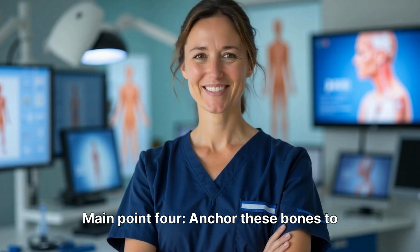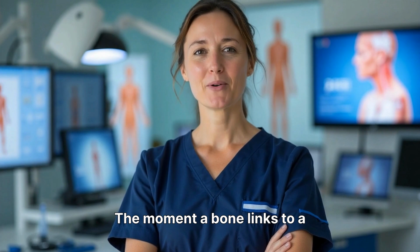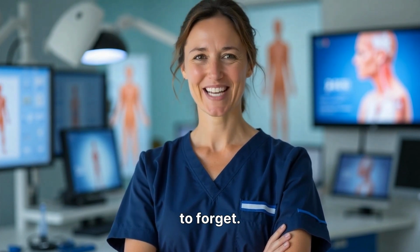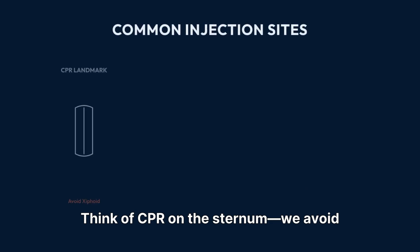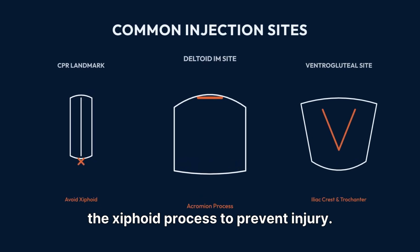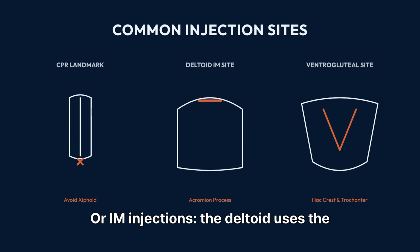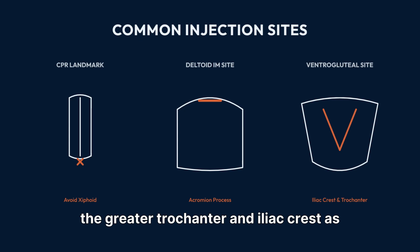Main point 4. Anchor these bones to clinical tasks. The moment a bone links to a procedure or a skill, it becomes impossible to forget. This is why we study anatomy in the first place. Think of CPR on the sternum. We avoid the xiphoid process to prevent injury. Or IM injections. The deltoid uses the acromion process, and the ventrogluteal site uses the greater trochanter and iliac crest as guides.